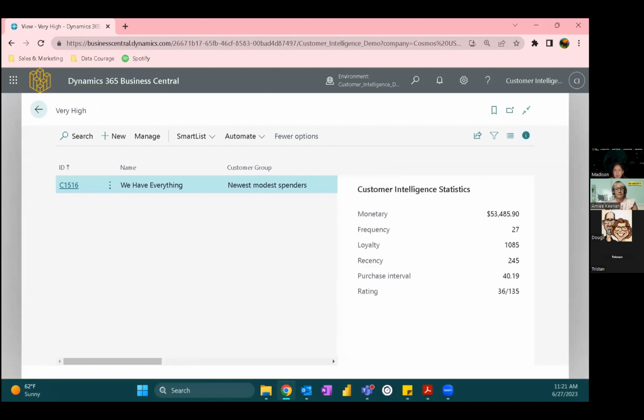In the info tab, we have our KPIs that we use to rank our customers. So you can see that at the very bottom, we have this rating one. This is going to be telling us how valuable the customer is to our business. So this person's 36 out of 135. So they're probably mid-level, like they're not super important if we lose them, but they're not so far down the line that we wouldn't notice an impact.